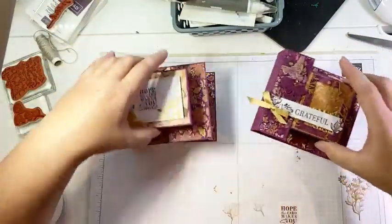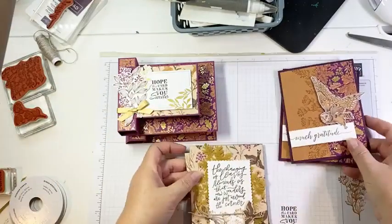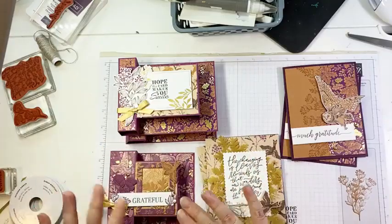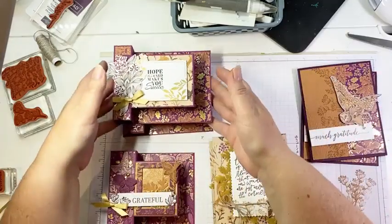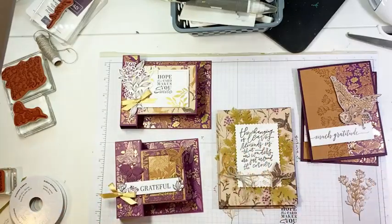All right, let me pull back all of our projects for today so you can see them all together. I'll bring this one into you, even though I didn't actually demonstrate that one. It shows you sort of a variation on that pop-up card. But there you go.